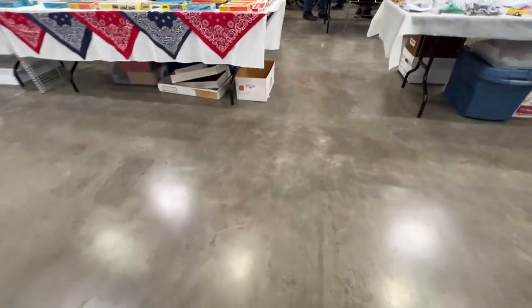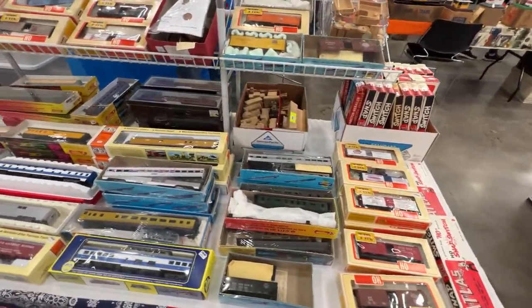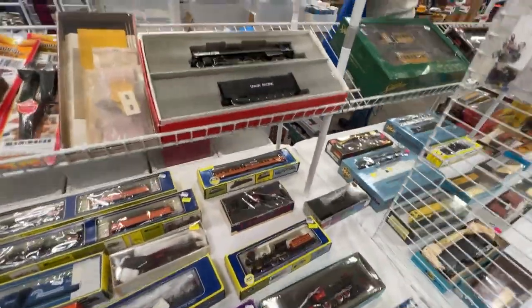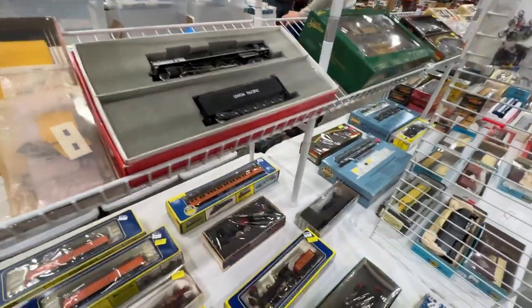Anyways, now we're returning to the booth with the blue tarps. Try saying that three times fast. At this point, all of his stuff had been uncovered, and unfortunately, his prices this time were not at all reasonable. That FEF was $200.